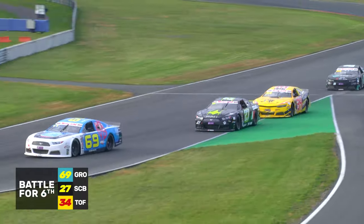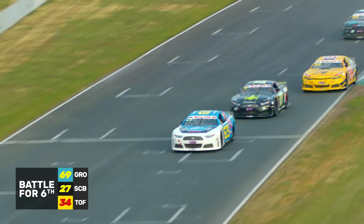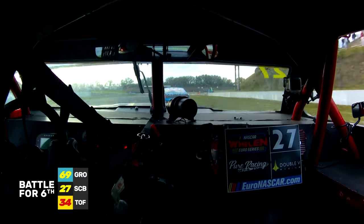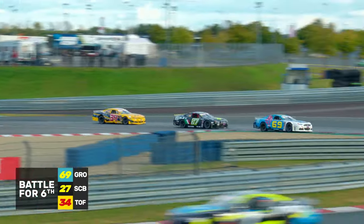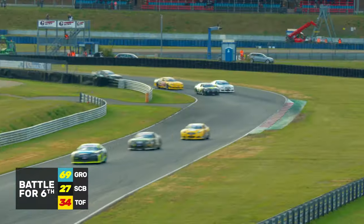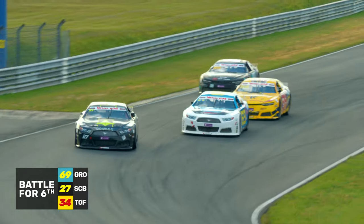He's got to be careful though, because Thomas Toffel certainly isn't going to say no if the opportunity is presented to him to get past Schauber. Toffel running well in the rookie trophy element of this race, of course, as well. Groot sliding wide, and Patrick Schauber says absolutely, thank you very much. Through he goes into sixth place. The 27 car gets by.